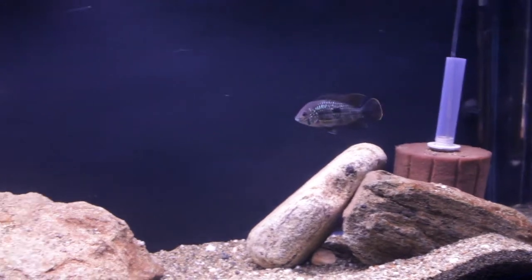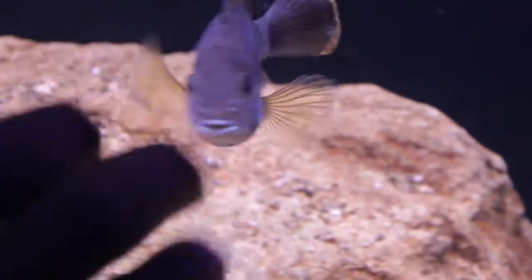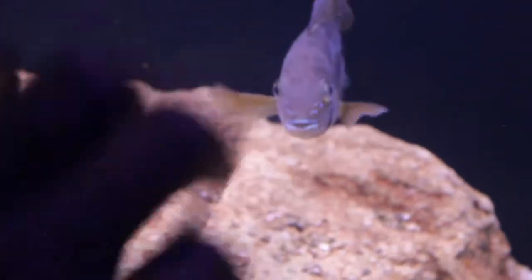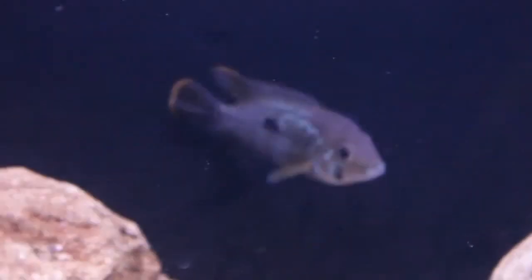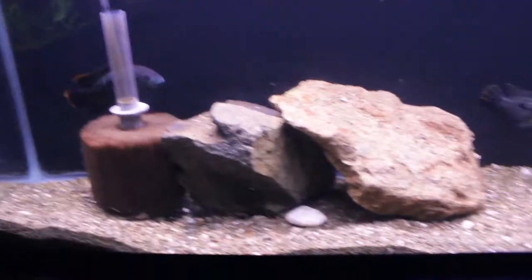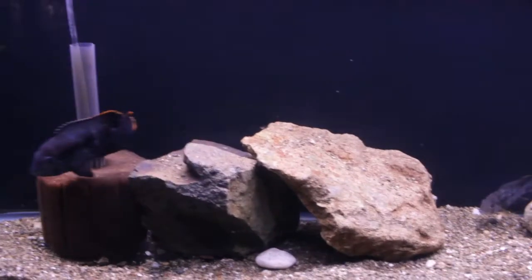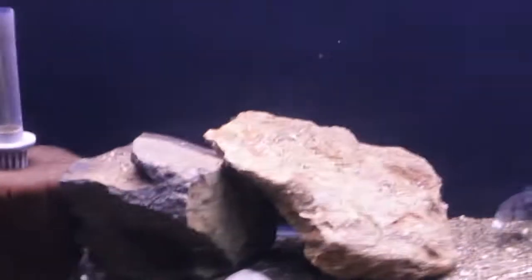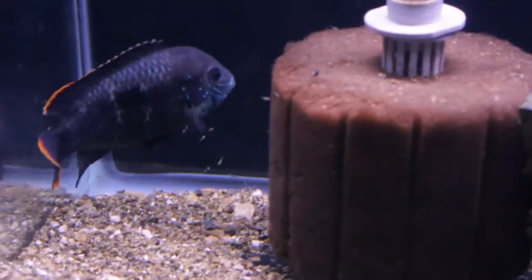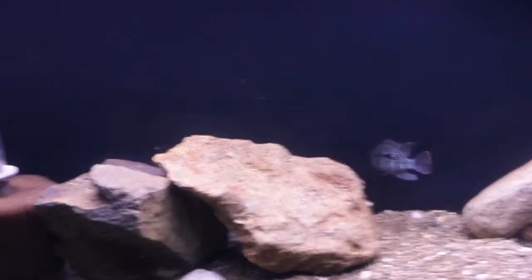So yeah, this has been a look at the 55-gallon Green Terror tank. This first spawn really brought a lot of boldness to the male. Let me bring you guys a close-up. You see that? That's what I love the most, just that attitude. So it really brought a lot of boldness out of the male, and hopefully they could eventually unite. I believe that once the male is more dominant than the female, things are going to be in a lot more order. There's not going to be so much fighting, and they're going to be able to take care of their fry much better.